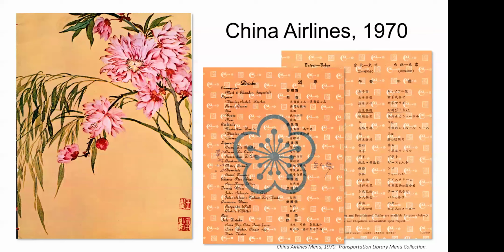A few more international menus. It's the China Airlines menu from 1970. It is very reminiscent of Marimekko to me somehow with the chrysanthemums. I just think it's really lovely. It's nice to see again. It's a bilingual menu. We have drinks here and food service here. It's a Taipei to Tokyo flight. This is a transportation library menu collection item as well.